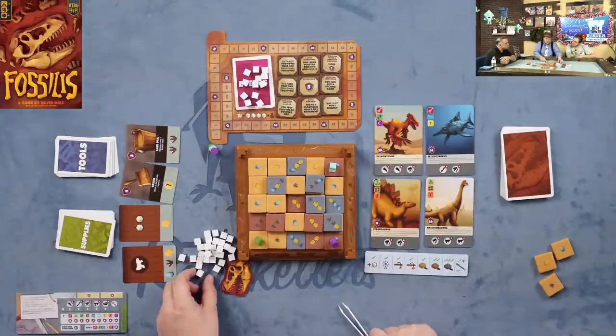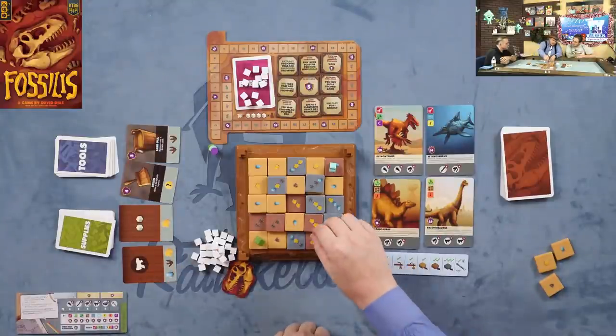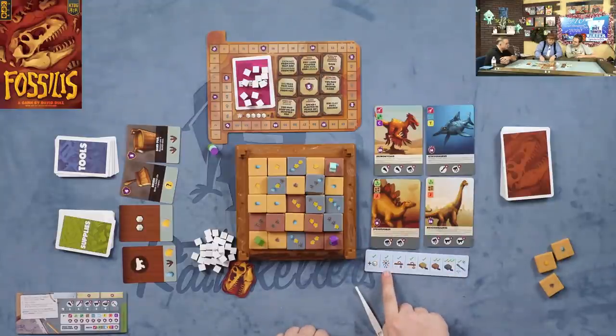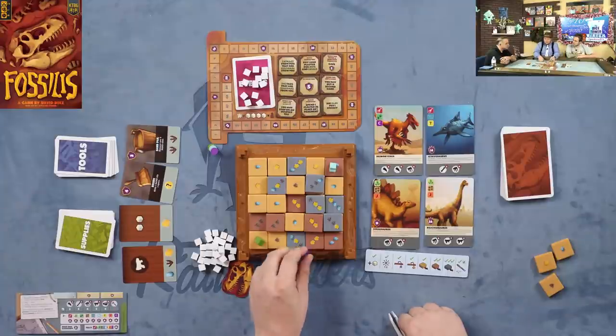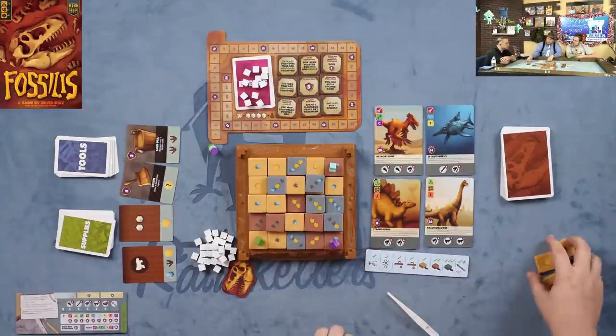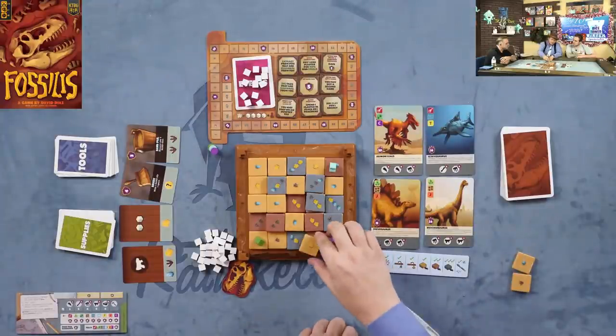One of your actions can be take plaster. Another action could be move 1 space in any direction on the board. Diagonal? Yes. Illustrated on the board. If you're off the board for some reason, you can come up on the side that you fell off. You can also add a sand tile to the board. We have some sand tiles already in the supply.